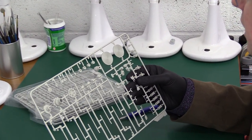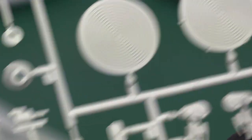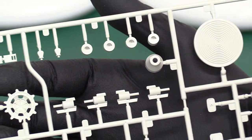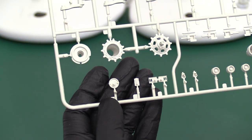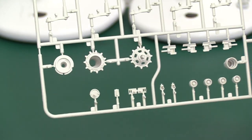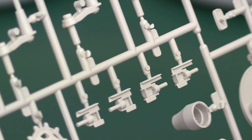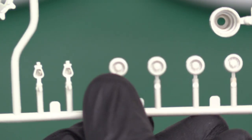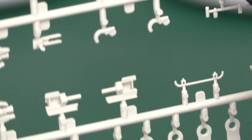Let's have a look. So we've got these rotary sort of fan covers for the engine, on top of the engine. Then you've got all your torsion bars, many of them. There really are a lot of those, I've got to say. You've got your drive sprockets. Looks very nice. Various return idler wheels here, tensioning wheels. Is that a shell? Really? Not sure.